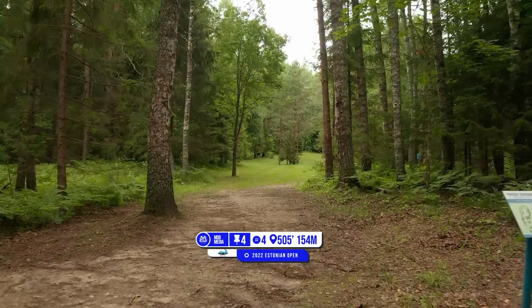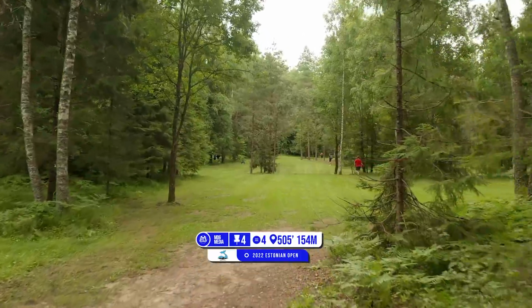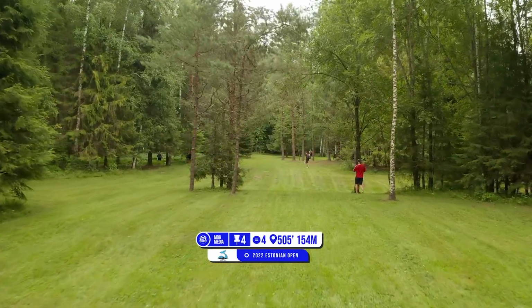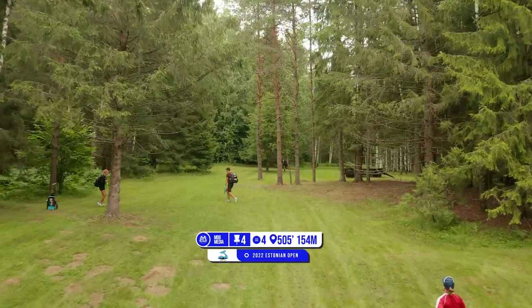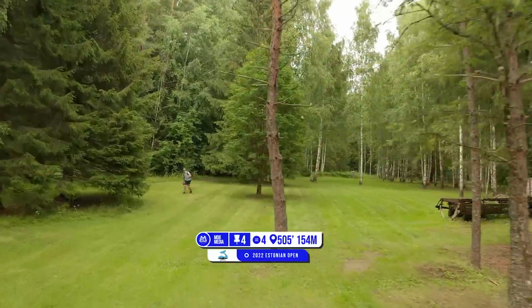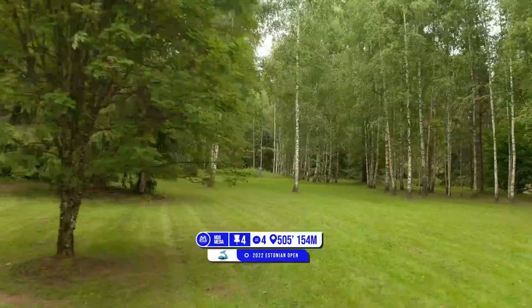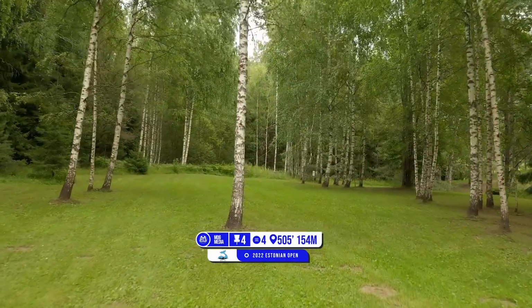Kicking into our first par 4 of the day, hole 4, 154 meters. Got a soft left to right turn off the tee. Really what you're wanting to do is miss this wall of trees on the right here. Get past this or to the left of it, you can set yourself up for a very easy approach. Only a couple more trees in the way. Land yourself up on the green here.